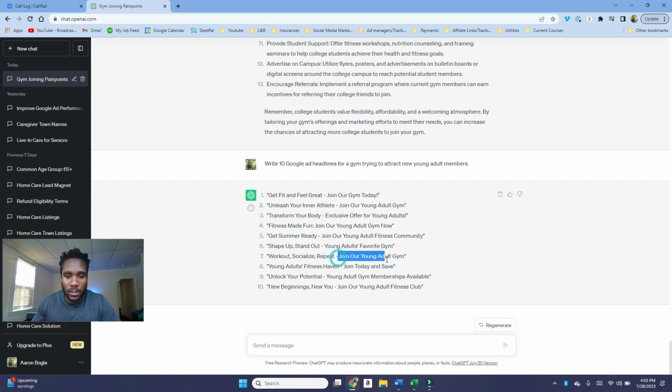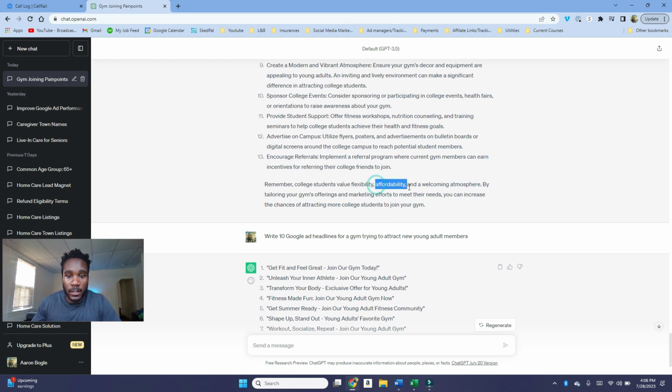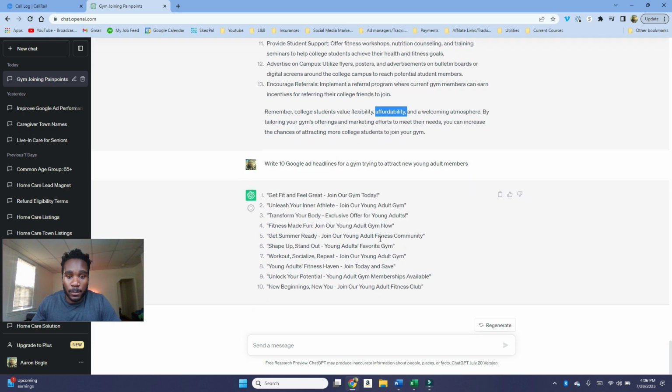But join our young adult gym, I don't really like that headline. I mean, for the most part, it is kind of generic. But we can see here, affordability is a big impact. So you can say something like get fit and don't break the bank, or you can come up with a play on words here. So you can see here you can get some good ideas.